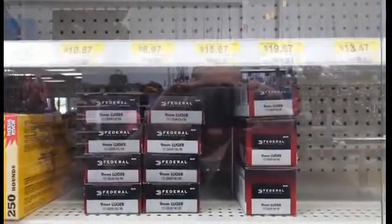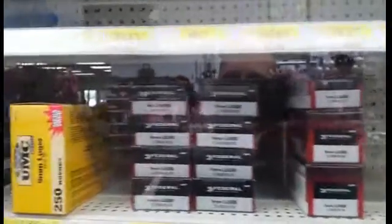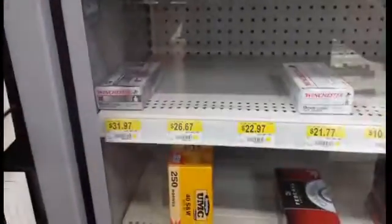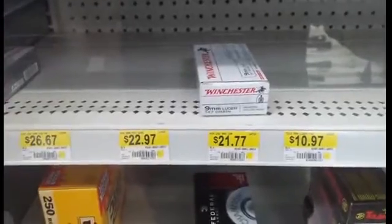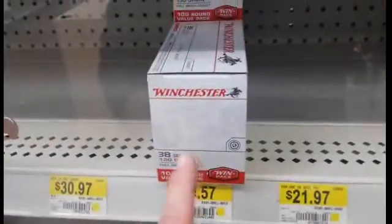This is the most 9mm that I've seen in the store. And she said she has about 100 more boxes of the 50 round down below. That's not a bad price. Full metal jacket or hollow point. There's the 9. We got these just came in today.